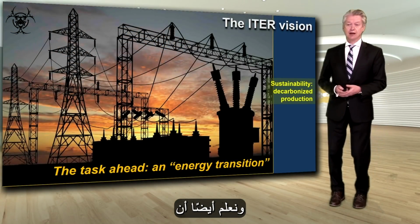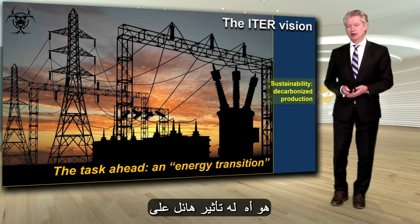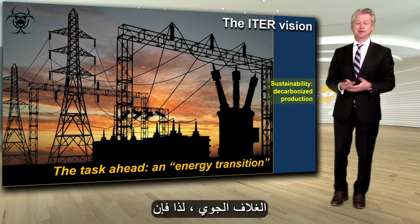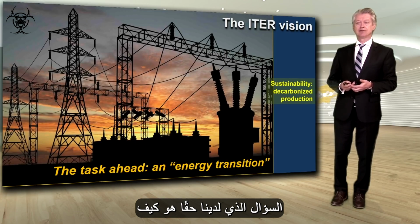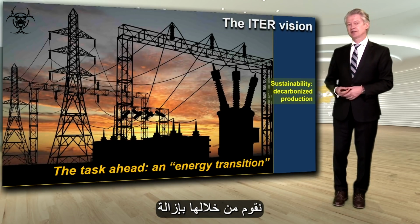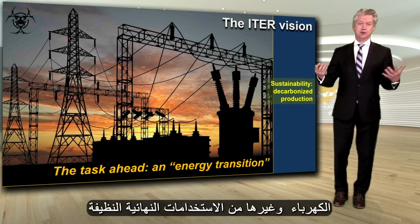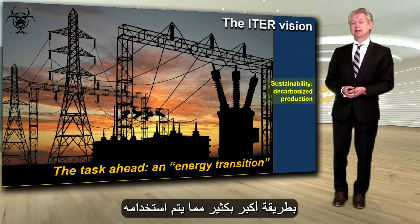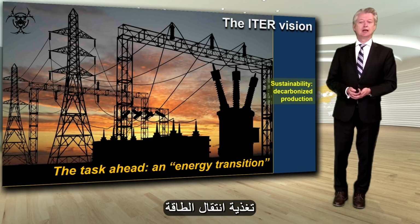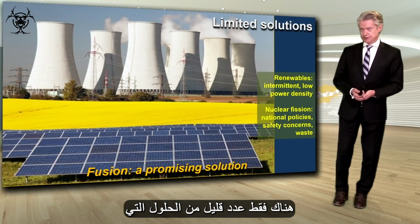We also know that the use of fossil fuels is having a huge impact on our planet because the waste from fossil fuels goes directly into the atmosphere. So the question that we really have is, how do we meet a vision in which we decarbonize the production of electricity and actually pave the way for using electricity and other clean end uses in a much, much greater way than is used today? So how do we fuel an energy transition? There are only a few solutions.